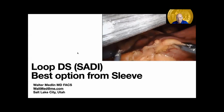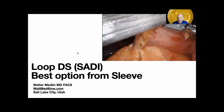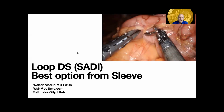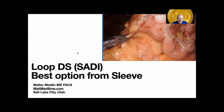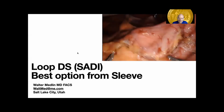I am sad that we won't probably have an actual panel, because I'm really excited to see the other speakers' talks, and I'll try not to cross over too much. I'll try to stick to my focus, which is that the loop duodenal switch, or the single anastomosis duodenal ileostomy, is the best option for weight regain after sleeve gastrectomy.